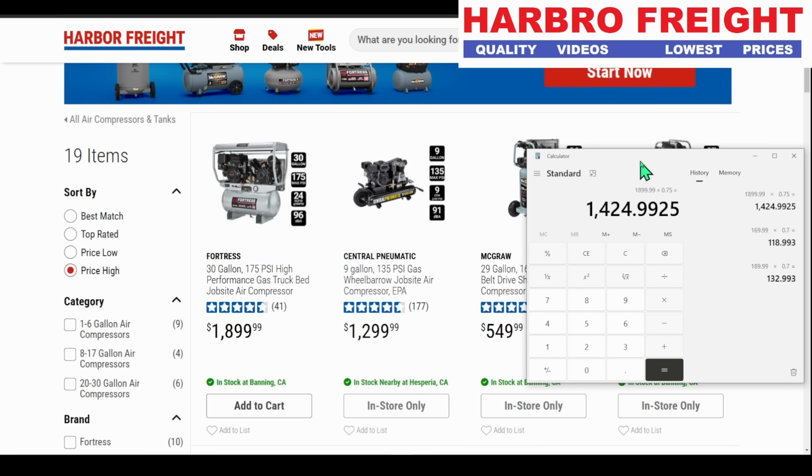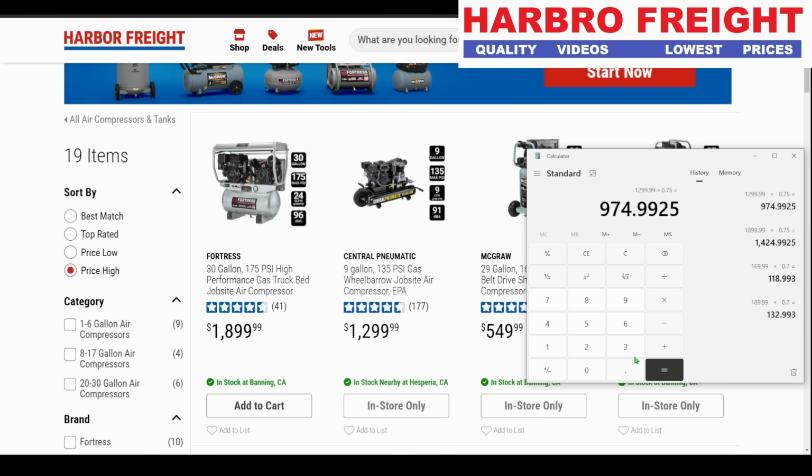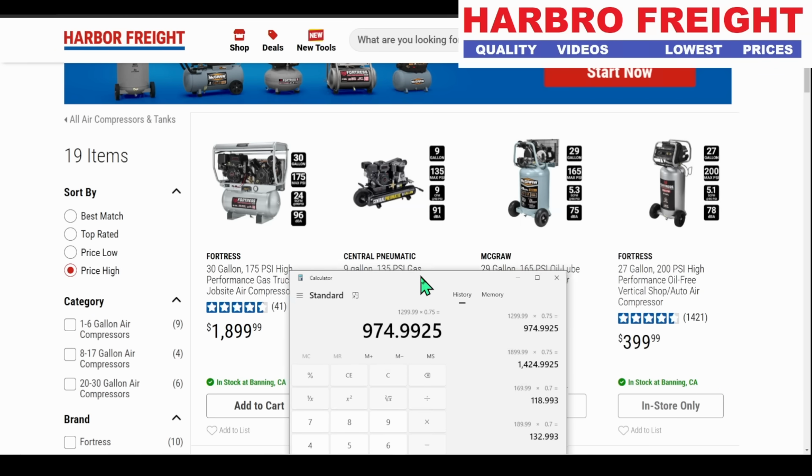The next one over, Central Pneumatic, which I thought was just Fortress and McGraw, but Central Pneumatic has an air compressor as well. So let's look at this one. This is 9 gallons, so not huge capacity, but 135 PSI gas wheelbarrow job site air compressor, EPA, $1,299.99 times the 25% off, and you're getting this for less than $1,000, so $974, basically $975. So you're saving $325. Huge discount.